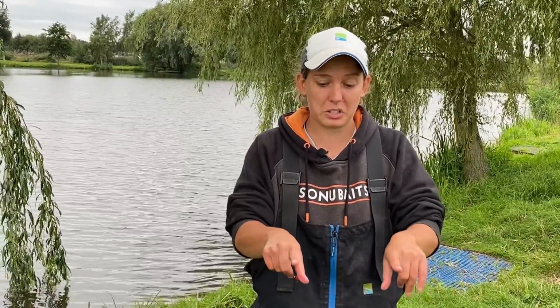Hi guys, so you join me today and I'm actually on Loco Lake at Lindholme Lakes. Love this lake and it's full of some great big fish. Honestly, when the float goes under here, you never know what it's going to be. It could be a skimmer, an F1, an F1, an F1. Only joking, they don't go that big.